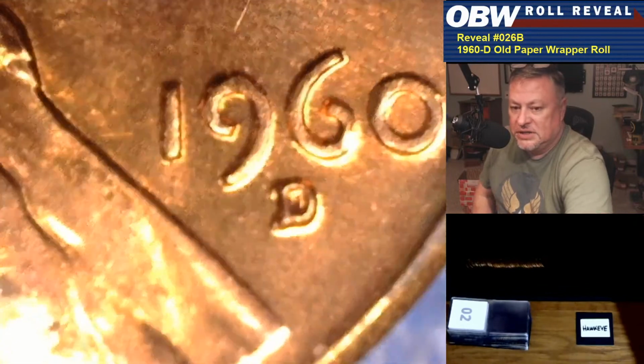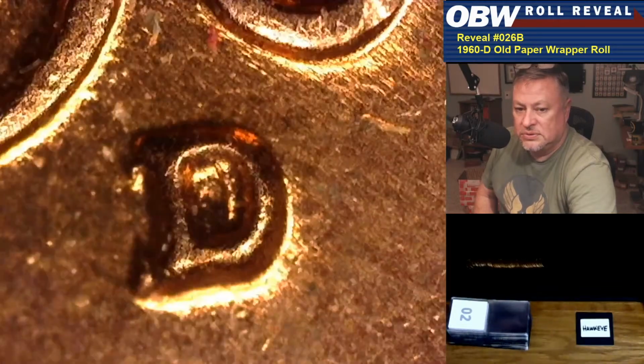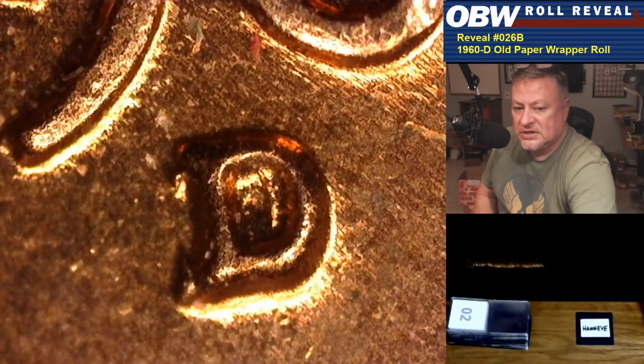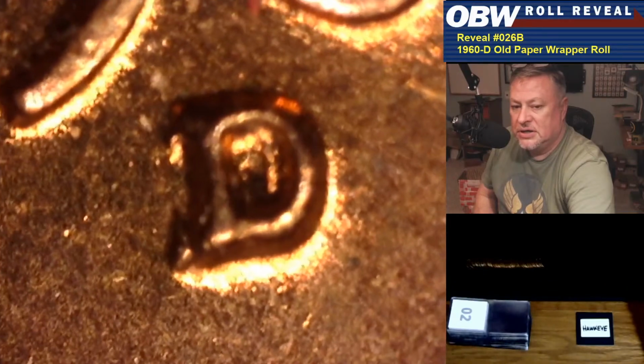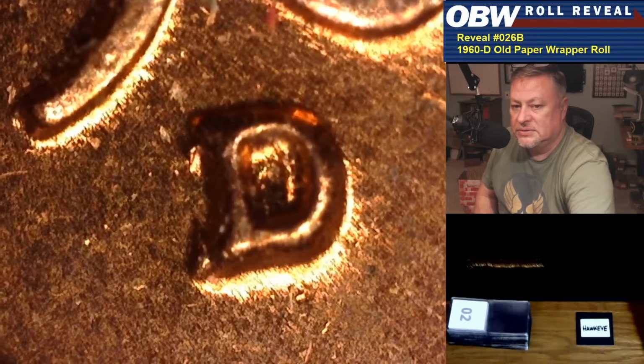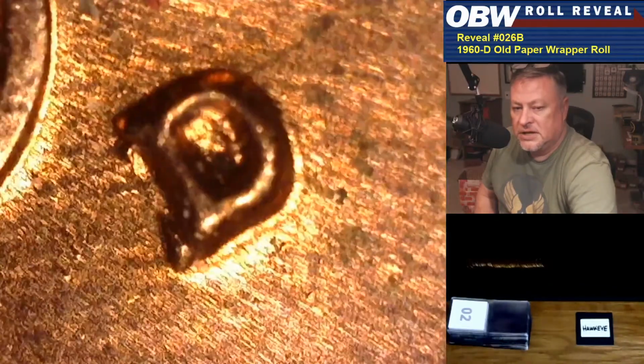Now let's zoom in and take a really good close look at this one because this is the first nice RPM in this roll. Nice west RPM. You follow the primary to the secondary and you get a west direction. That's cute.